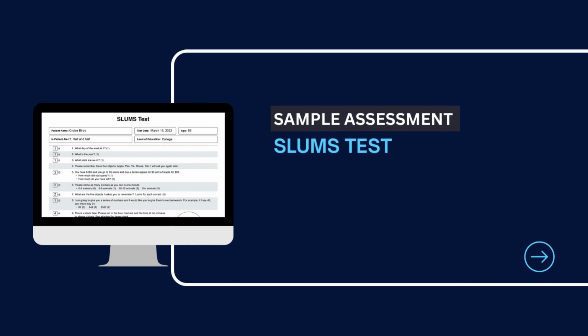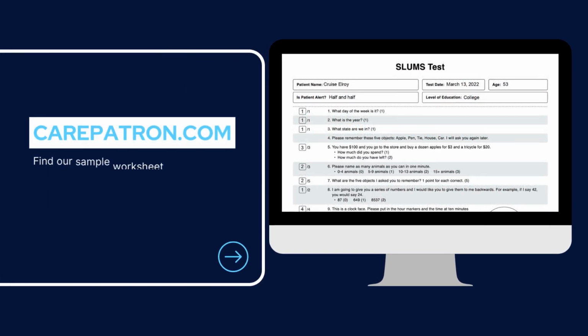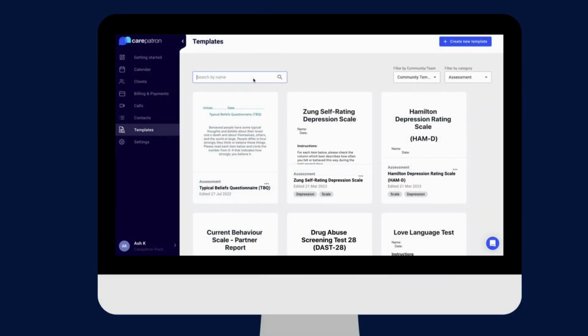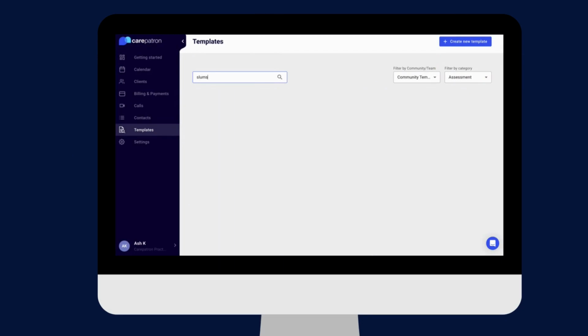To view a sample assessment of the SLUMS test, feel free to visit carepatron.com where you can access and download the test for free. You can also access it through our platform, filter by community and by assessment. You can type in the keywords to find the note faster, or you can edit however you wish.